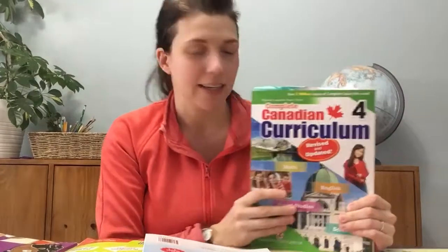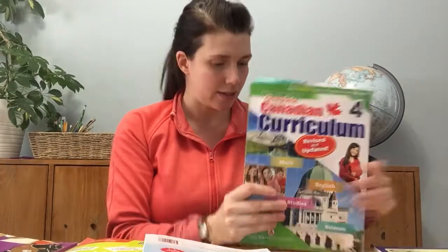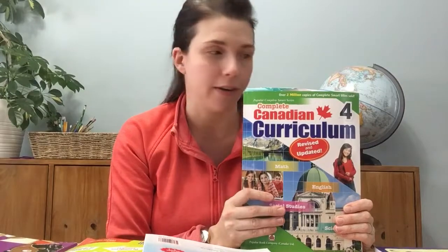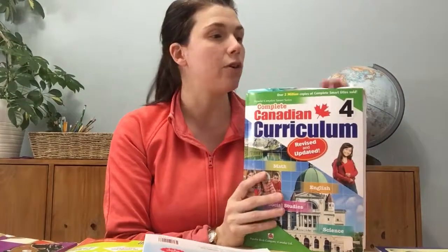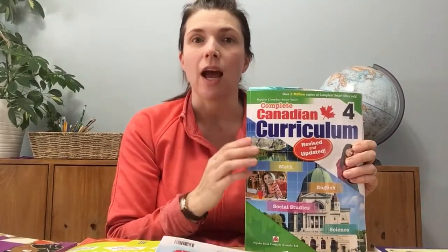we have this. This is the grade 4 Canadian curriculum. This is very inexpensive. I think it's $20. I buy it from Amazon. Super easy. I photocopy all the pages so I can reuse this book for younger kids. The one thing with it is there is no teacher's manual. So if you use this book, you need to look ahead and know how to teach it.